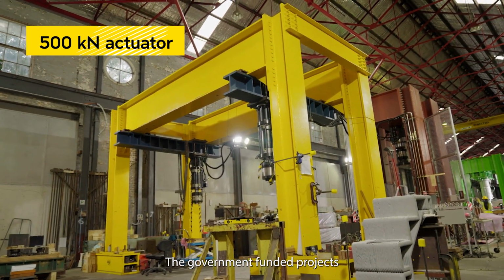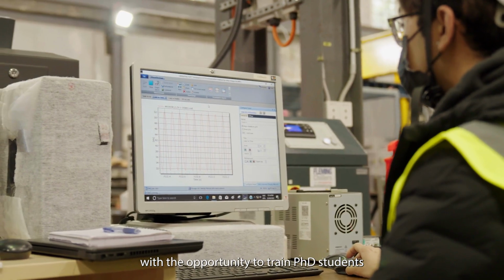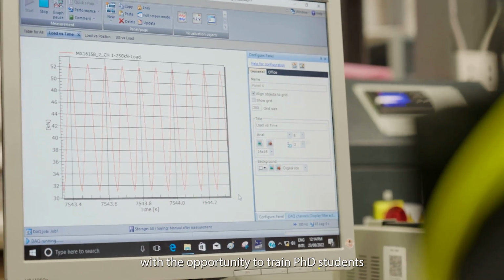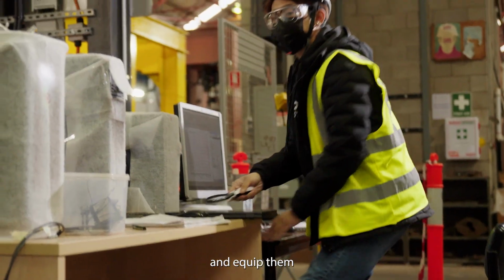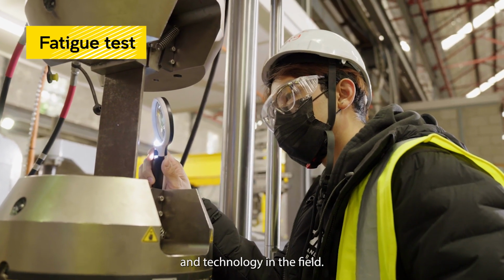The government-funded projects provide us with the opportunity to train PhD students and the next generation of academics and researchers and equip them with the latest knowledge and technology in the field.